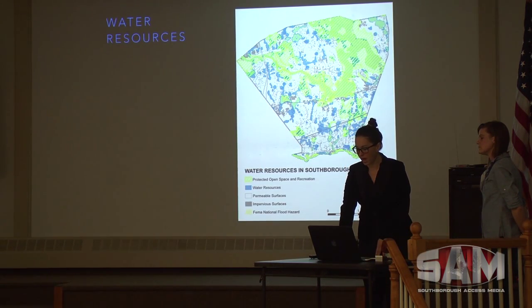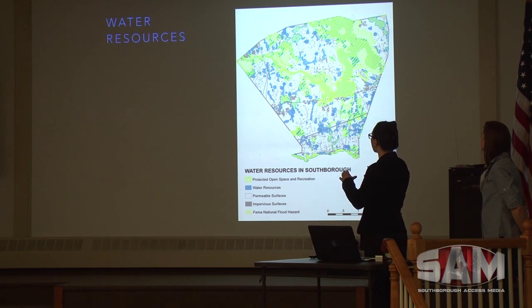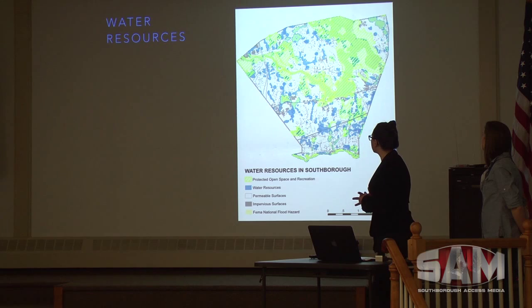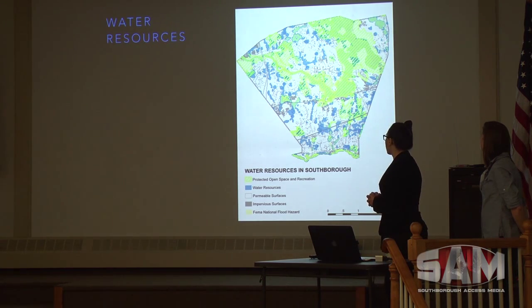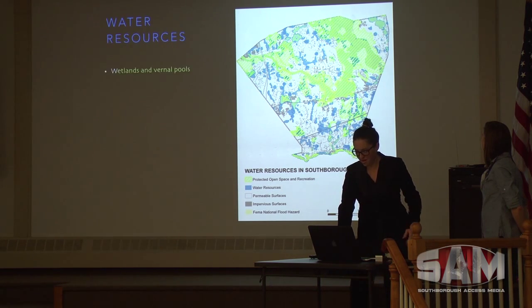Another way of looking at the water resources of the town is lumping all of these water resources together, and that's what's in blue. The striped green is the protected open space and rec areas. And there's another area of the FEMA National Flood Hazard, which is a little bit hard to see, but it's what becomes kind of like that lighter green overlay of the blue.